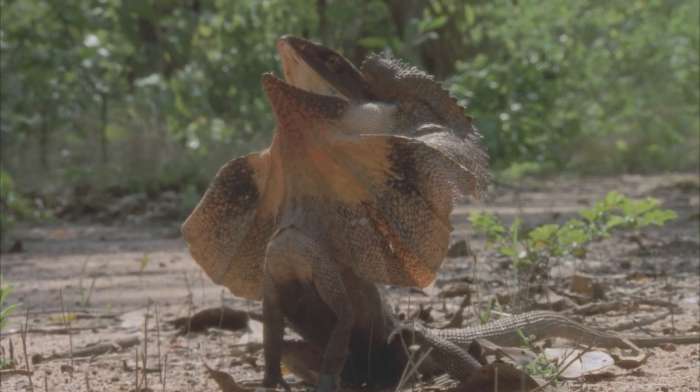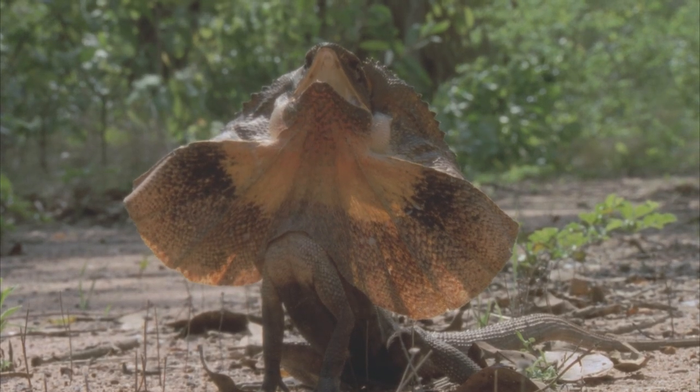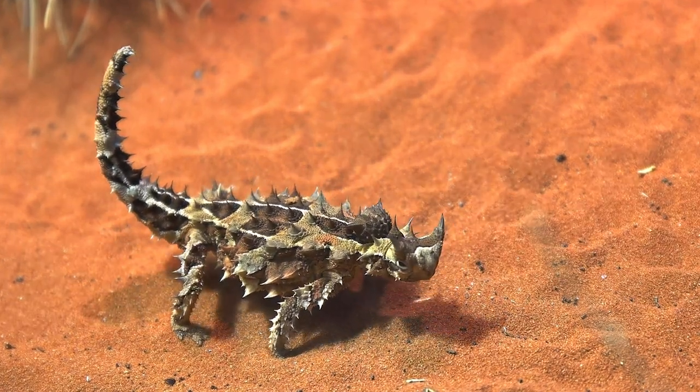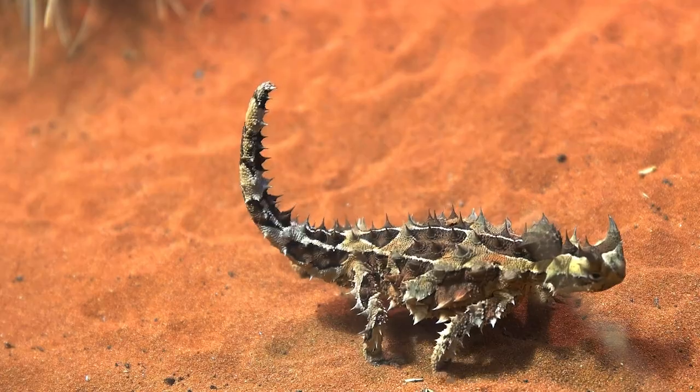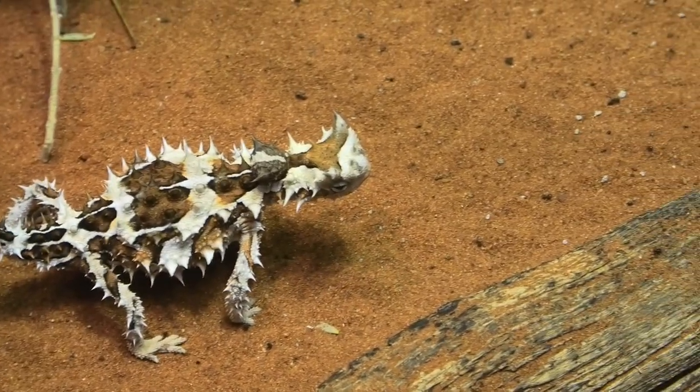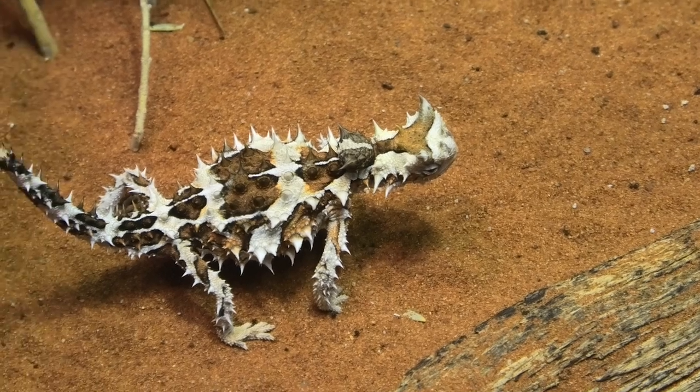The outback's reptilian inhabitants are no less remarkable. The thorny devil, with its distinctive spiky armour, has evolved an ingenious method of absorbing water through its skin, a vital adaptation for life in an environment where every drop of water is precious.